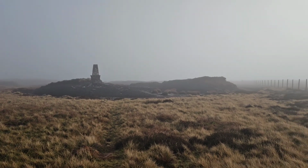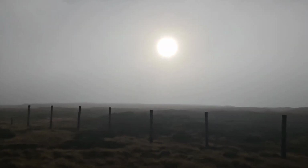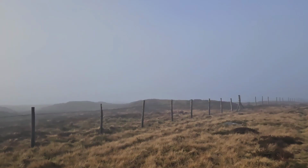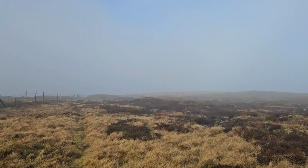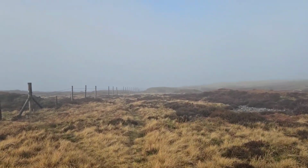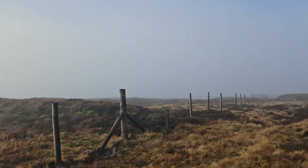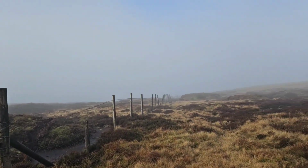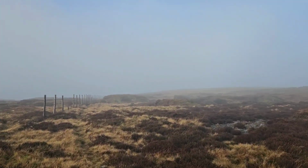You can tell I'm moving off the summit. Right, so back down to this junction in the wall, over the fence, through the gate, stay to the left of the gate, to the left of the wall, head down so far, and then start veering left, back towards the car.